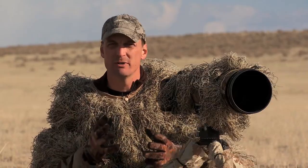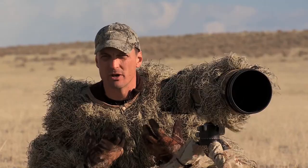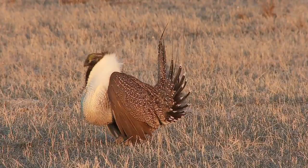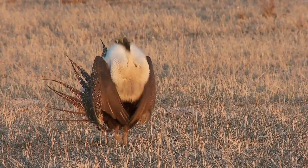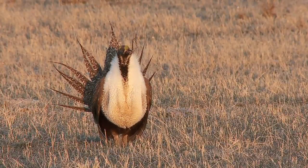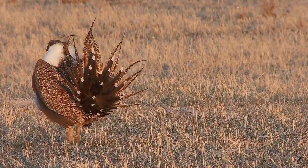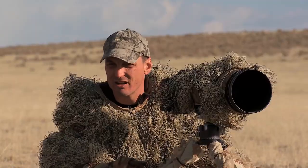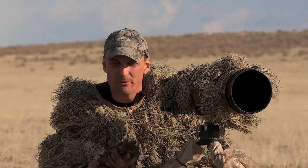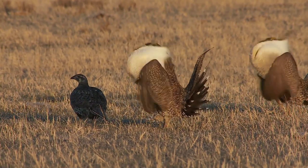But what you do have to be concerned about is the showy yellow air sacs on the breast. Now they'll blow those up and then puff the chest out and actually slap those air sacs together. And you can hear it on camera. You can hear that popping noise as they slap them together. And that's the type of behavior you want to try to capture in your image. Just a bird standing there without the air sacs inflated, that doesn't tell the true story about why these birds are so fascinating.